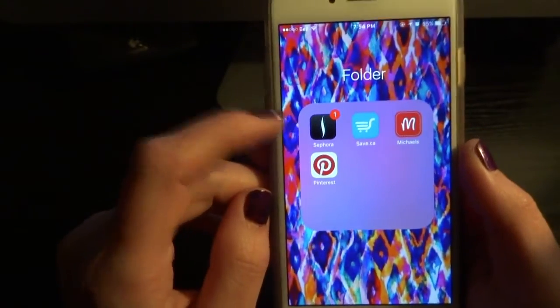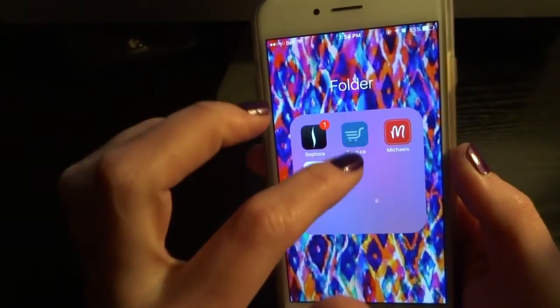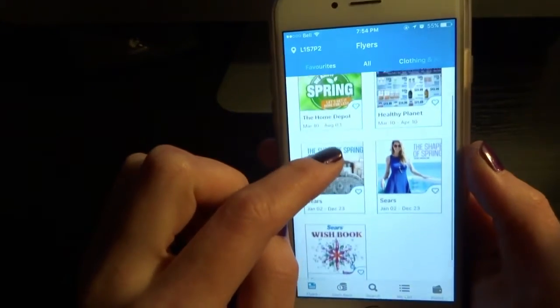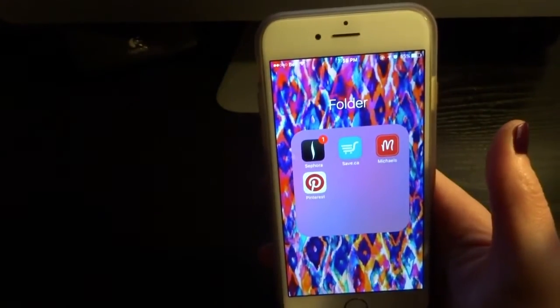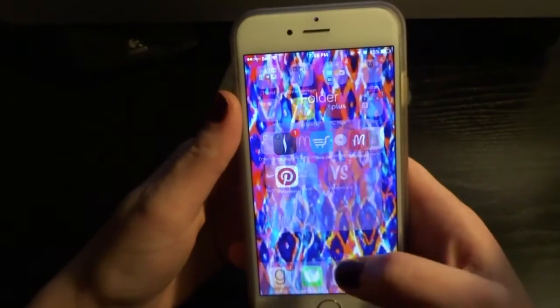So like the Sephora app, you can buy stuff right from the app. And Save.ca is just coupons. You plug in what stores you go to, and it can show you all the coupons here. And then Michael's is the app for the craft store. It has coupons and it has flyers. It shows you when there's sales. And Pinterest, everybody knows what Pinterest is.